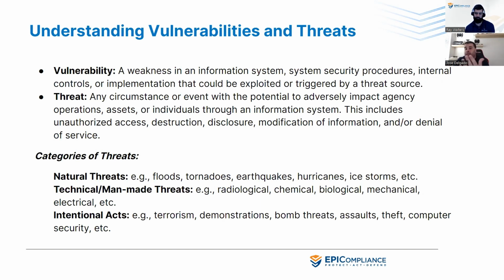Okay, now it's an active shooter. Well, what's the protocol for that? All right, cool. Now let's say it's a ransomware situation. All right, well, who do you contact? What's the protocol? Which computers are affected? Is it the whole system? So you've got to figure out what all those protocols are going to be.